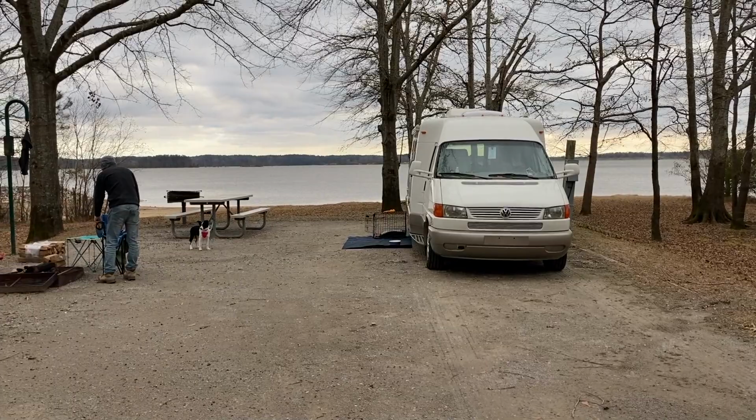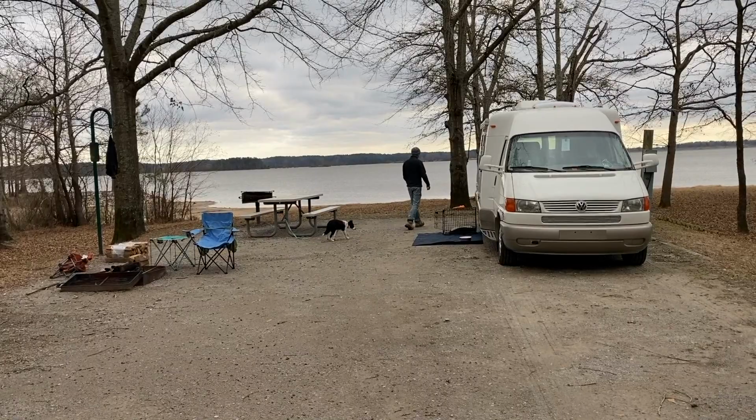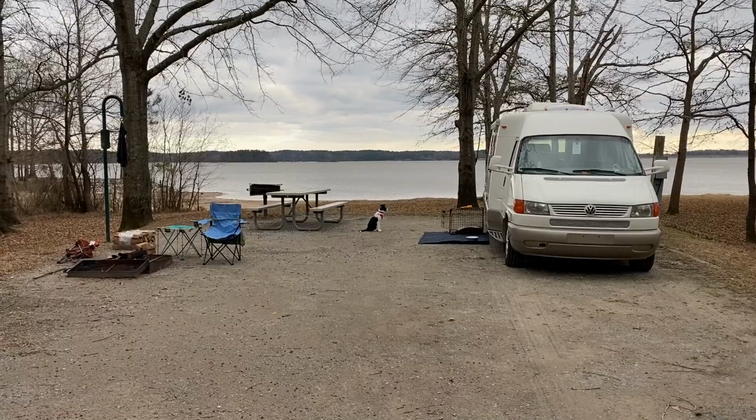Highly recommend this spot. Lots of space, farther back than most of the others from the road. Lake view, beach right down there past Lucy and the tree. Super happy with this spot. Now it's time for a fire and some cooking.